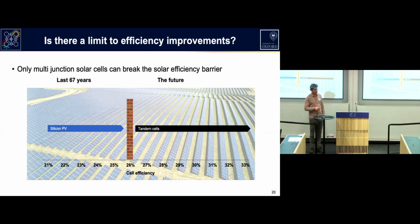And one technology that as a concept is relatively old, and it's used in concentrated PV cells, is to go to tandem cells or multi-junction cells, where multiple layers of different materials are stacked on top of each other. Typical materials used for high efficiency tandem cells are III-V semiconductors, materials like gallium arsenide, gallium indium phosphide.